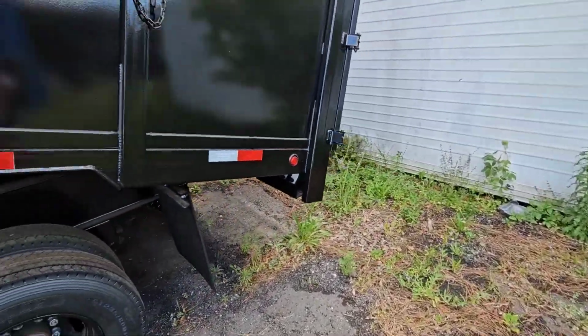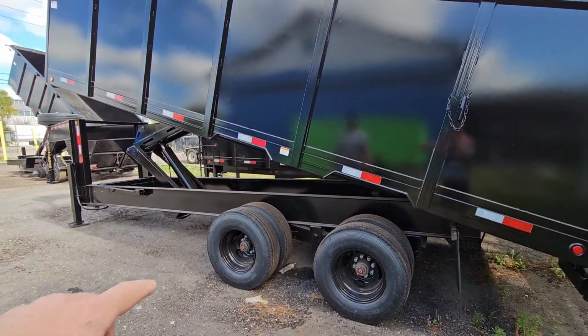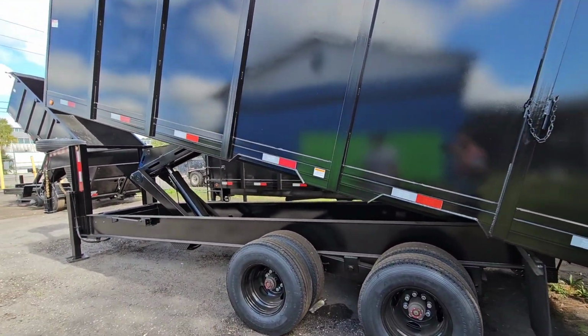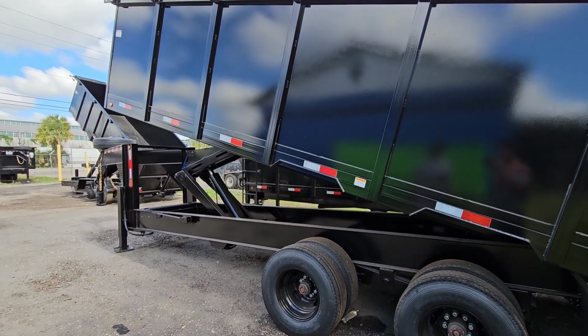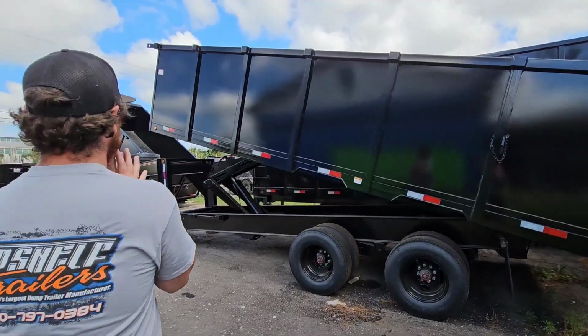John, you're missing out. How much would you sell this trailer for? Because I think he paid 31 for his big techs. With hydraulic jacks, they're 23,000. With manual jacks, they're 19,995. Oh my gosh. That's like a 33% difference.